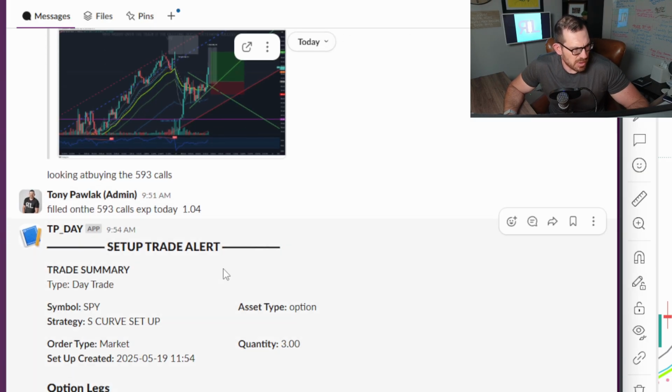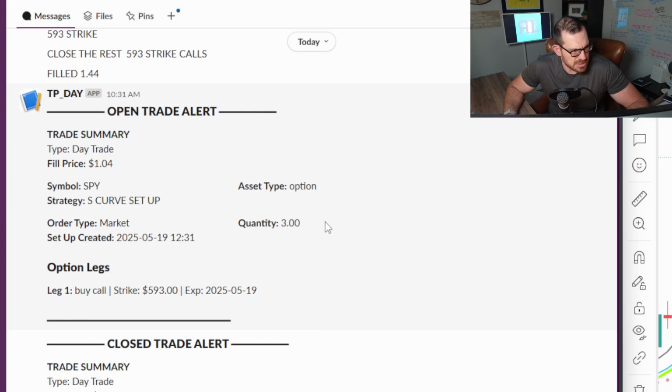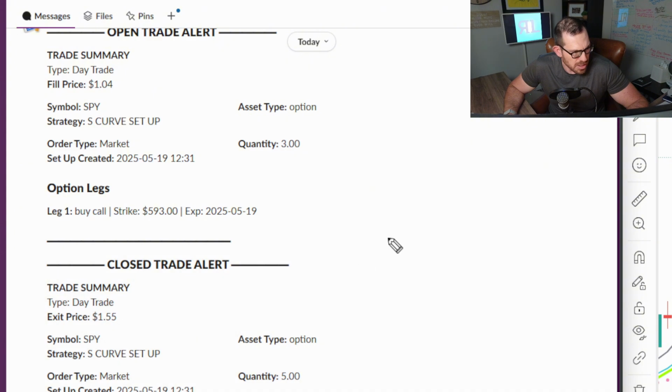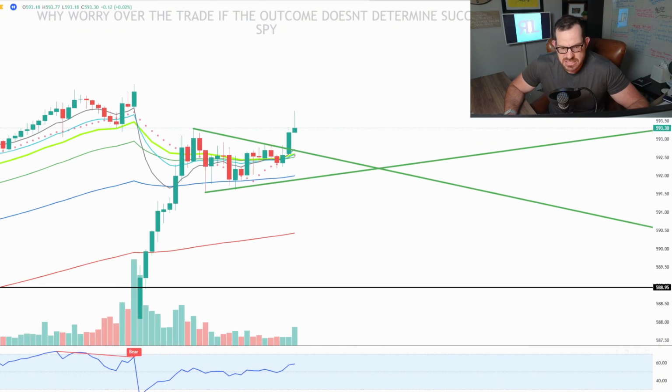So as you can see, we went ahead and set up this trade. We got into this trade. We got filled on some of these trades, and it wasn't very long before we were able to exit these trades for a nice win. So let's jump back over here to the charts and fast forward this guy and see how it plays out.